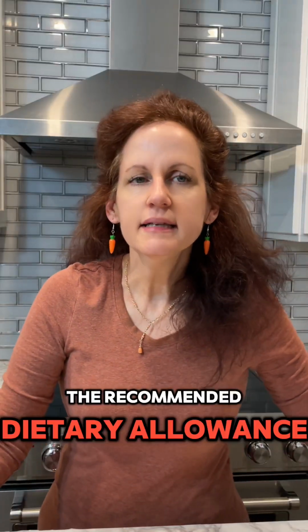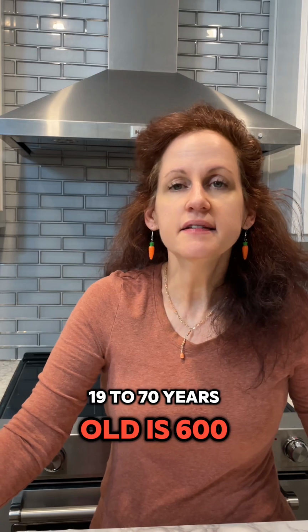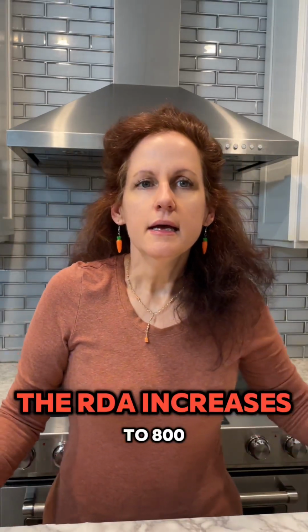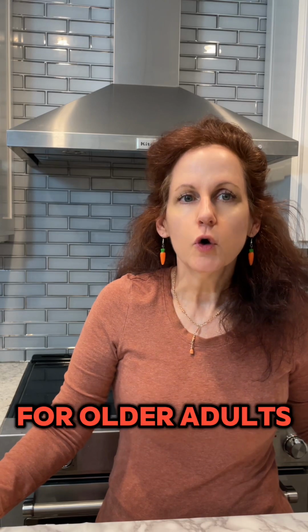The recommended dietary allowance for adults 19 to 70 years old is 600 international units or 50 micrograms per day for adults. The RDA increases to 800 international units per day for older adults to support bone health.